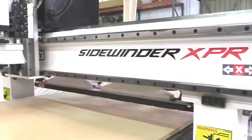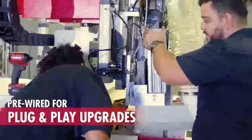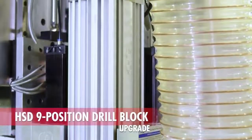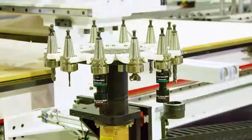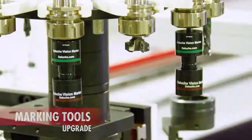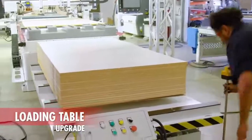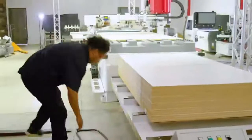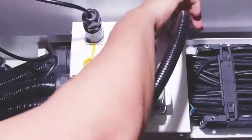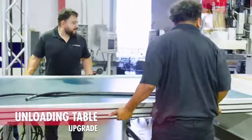Designed for expandability, the Sidewinder can also be transformed into a complete machine center as you grow. The power of adding drill blocks, loading tables, marking tools, and unloading conveyors gives you scalable options without limitations. Quickly, you will see the extended growth capabilities that change the dynamic of your production. Now, remember, this can be done from day one or years later with simple plug-and-play connections.